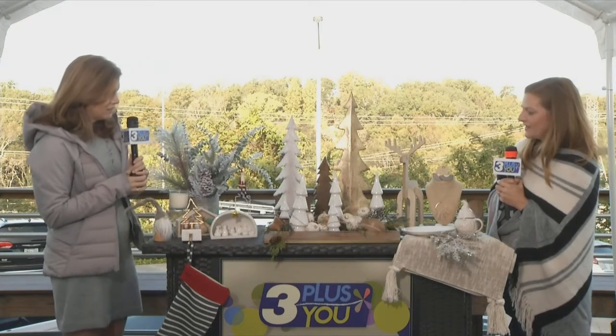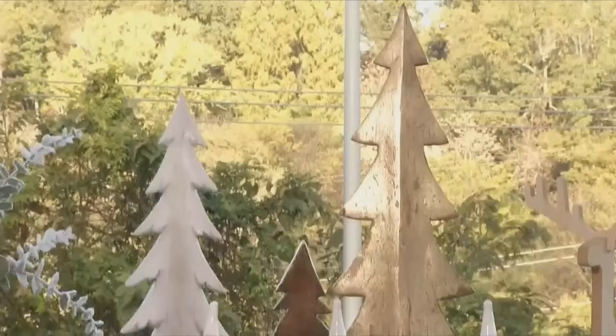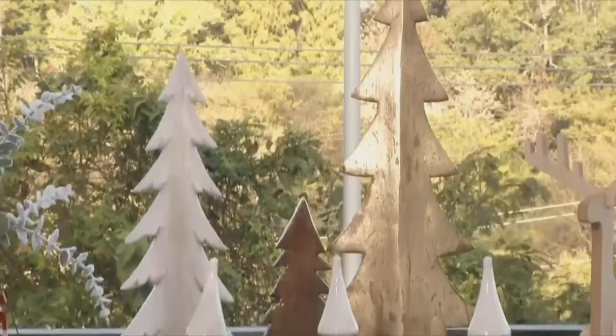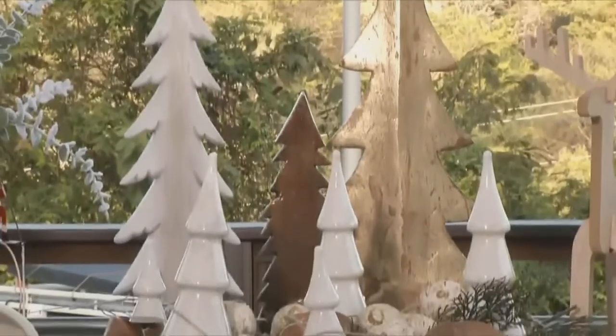Right, absolutely. And those are everyday balls that we use to decorate with. Threw it in a tray and just put a little bit of garland and some Christmas decoration in there, and then it's just so easy to make your tray look beautiful for Christmas.